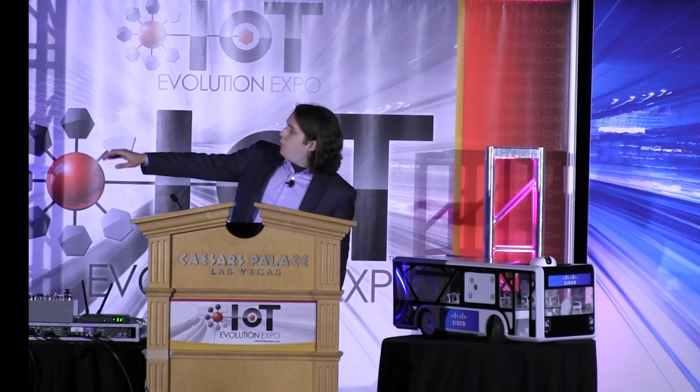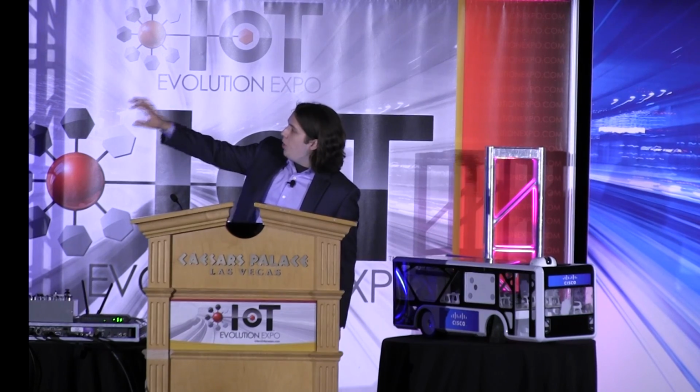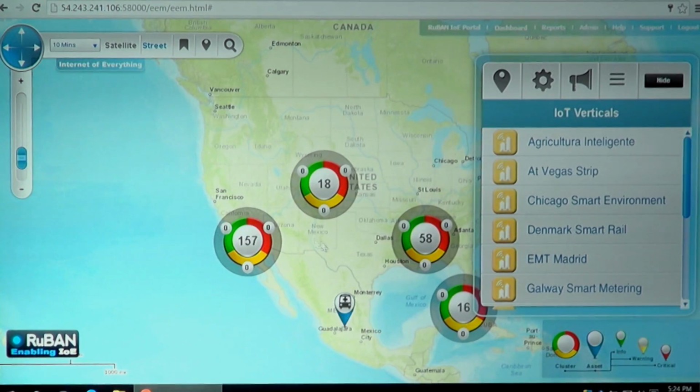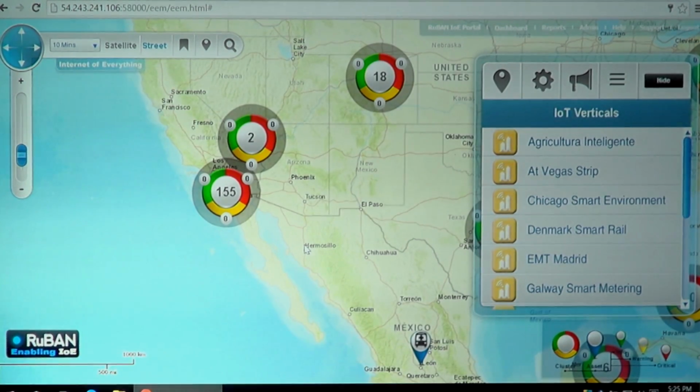Instead of showing hundreds of little dots all over the map, we have numbers showing. So there's 175 dots on the West Coast. And if you zoom in, you can see they split up, and you can then pinpoint which asset you actually want to look at. So let's zoom in to Las Vegas.